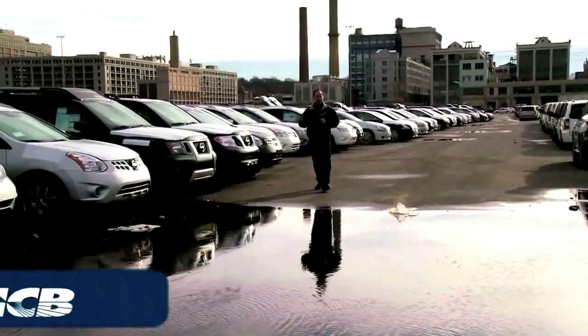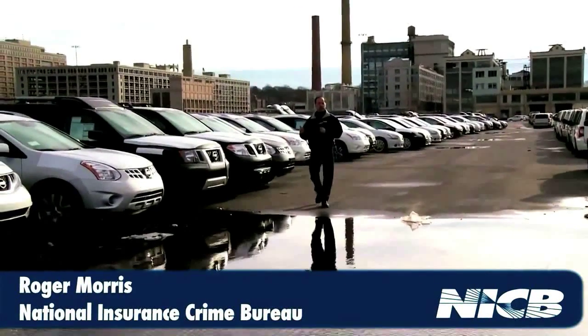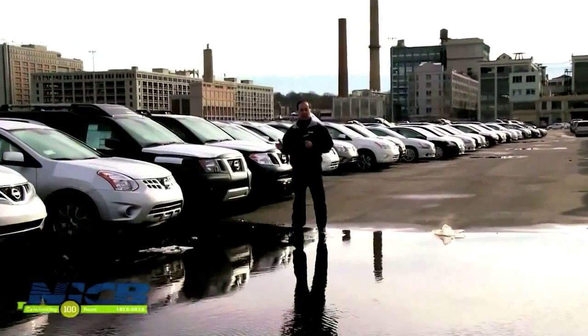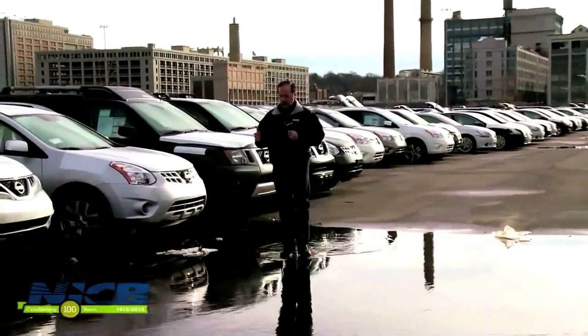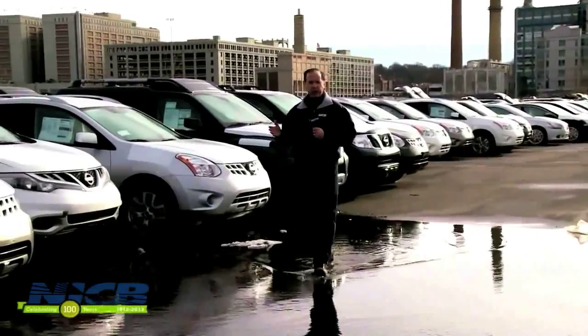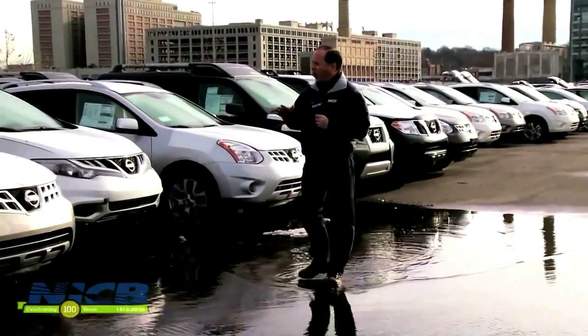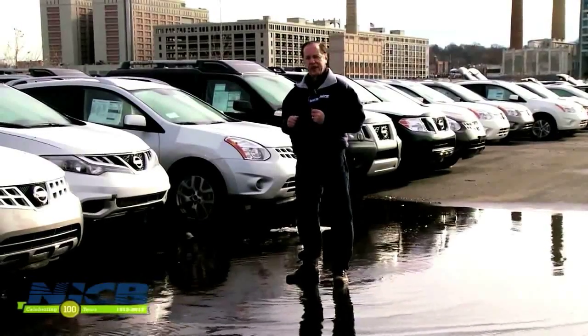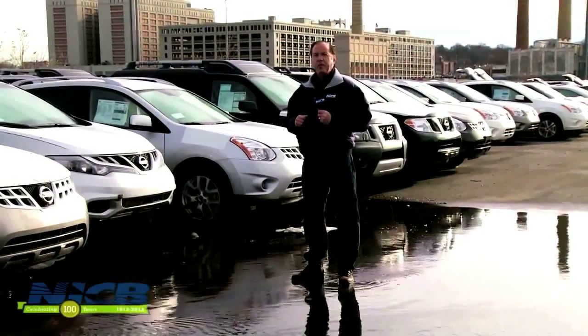This is a holding lot for new cars coming into the country to be sold through dealerships here in the U.S. It sits on the edge of the water in Brooklyn. When Sandy hit, the water here rose to about 40 to 45 inches, ruining all of these cars with an average sticker price of about $32,000 to $35,000. Total was in the millions.